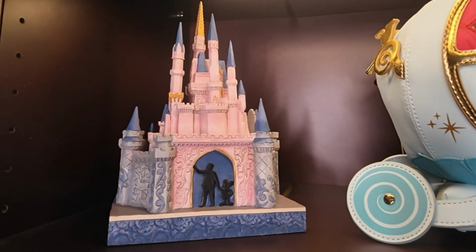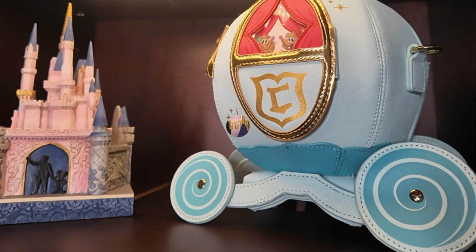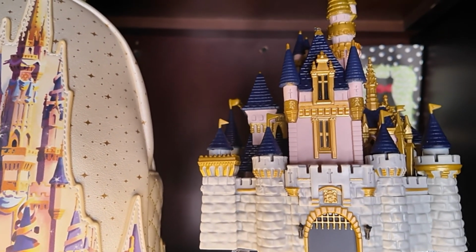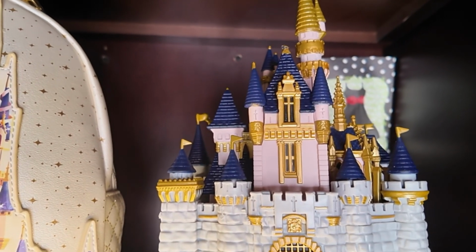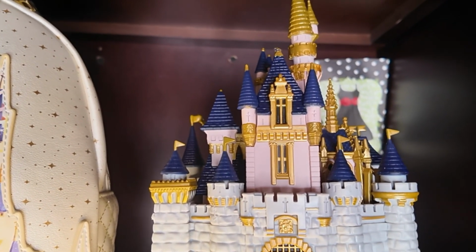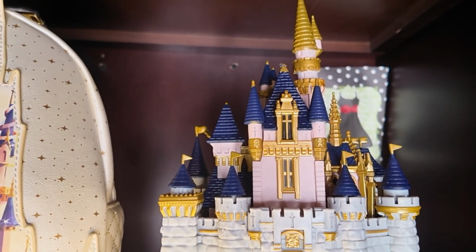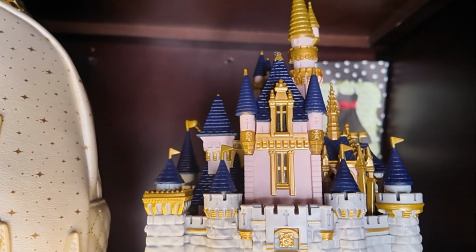And then for shelf number 3, I did take out this Funko Pop of Cinderella's castle. This was actually given to me by Pam over at Coco for Disney. It came with a Mickey Funko Pop, but I didn't put him on here for this occasion. This is just the castle.